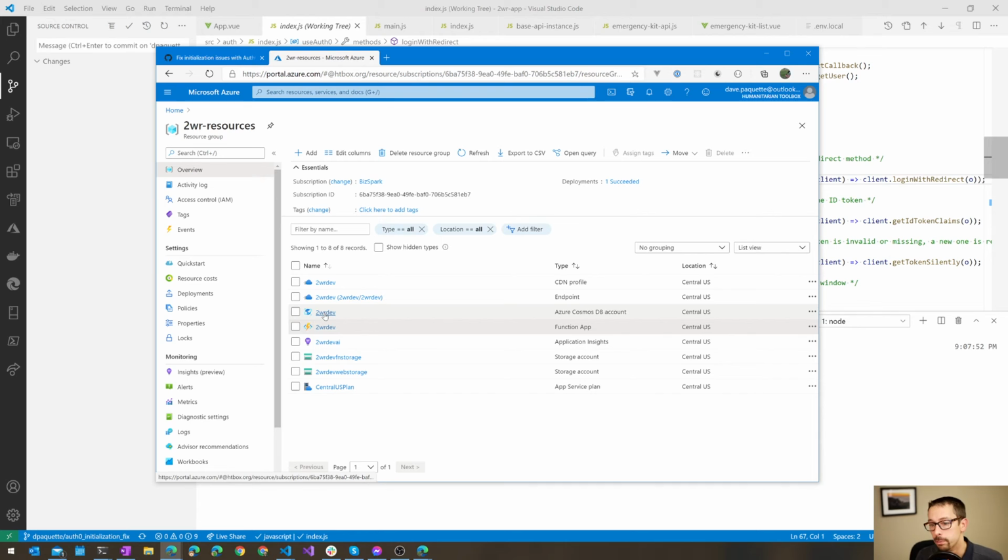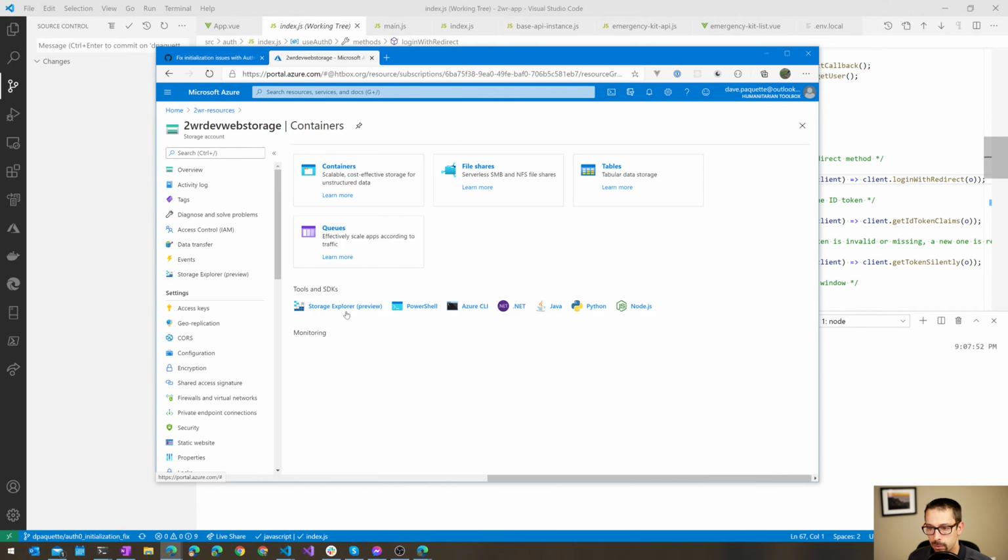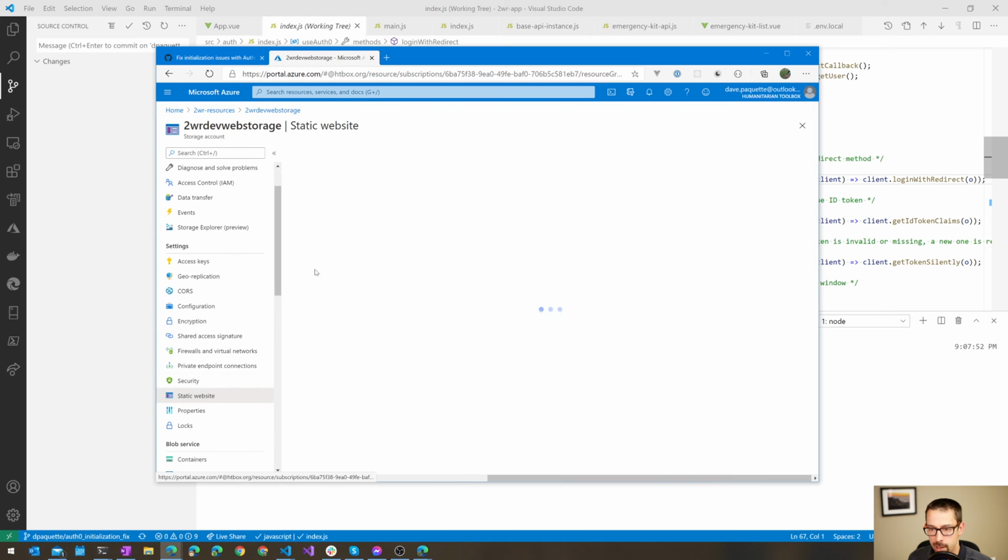For hosting the front end of the app, that's done using Azure. So it's a storage account, and within that storage account we have static websites turned on.